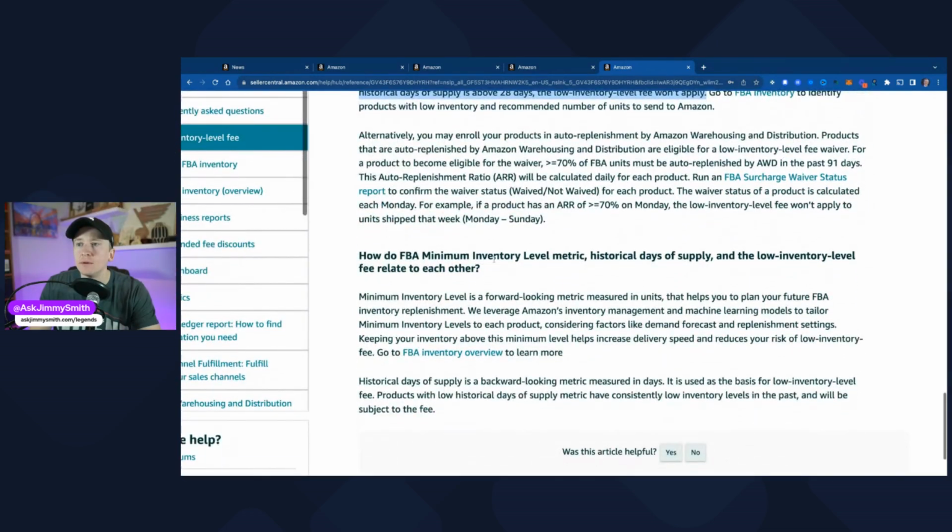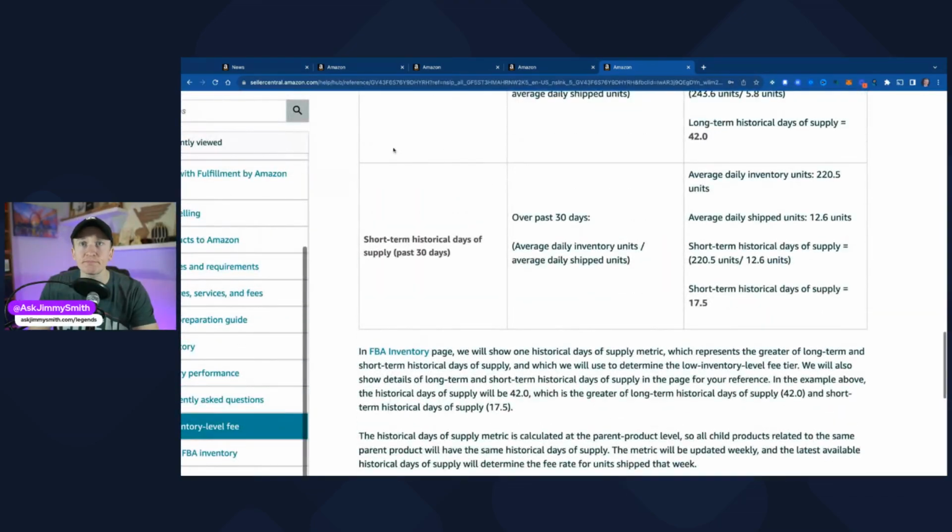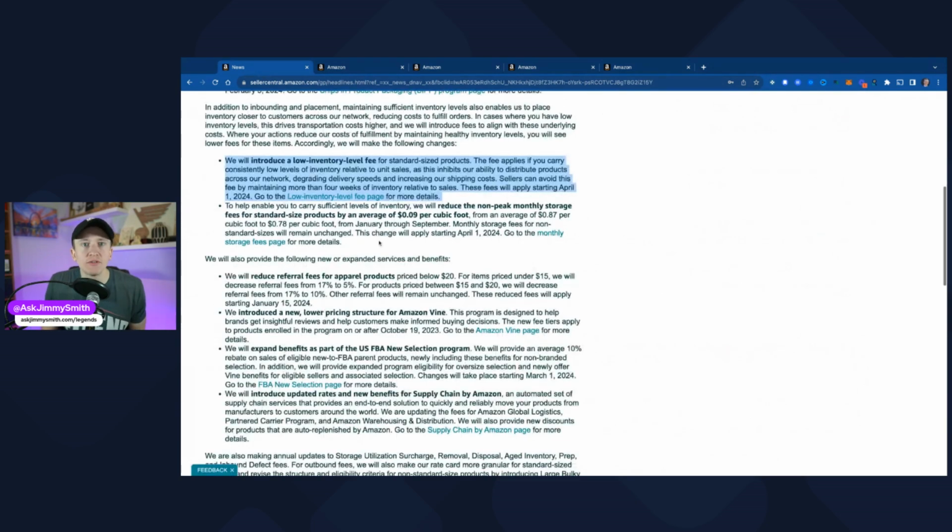And then how do the FBA minimum inventory level metric, historical days of supply, and the low inventory level fee relate to each other? Again, this is kind of a rehashing of everything that we've just talked about. So if I were to look at this, there's a couple things. One, with the low inventory level fee, my feeling, based off reading everything, is that it has to apply per ASIN. And if it applies per ASIN, then each week those fees will be updated in calculators, in the seller profit calculators, Rev Seller, all those things. They will be updated to reflect if there are any low inventory level fee changes. And so that's good, because if it applies across the ASIN, then it applies to every seller.